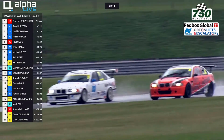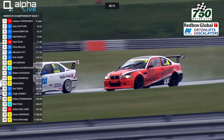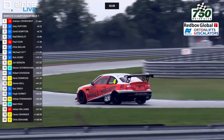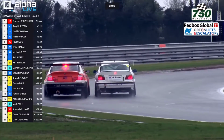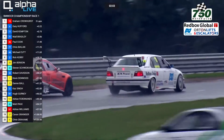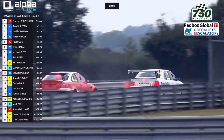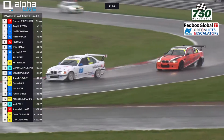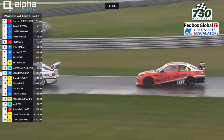So, and then a big moment on the way out of Hamilton. Hufford gets back alongside him now as they go to Oggy. He's trying to go round the outside of him there. And number 11, Kempton, I think he's going to hang on, or is he? They are door handlers. They go through Oggies and onto that little blast up until Williams. And I think finally, Marcus, Kempton has got that done.